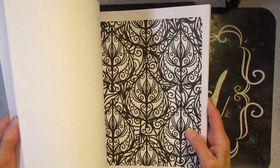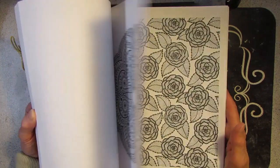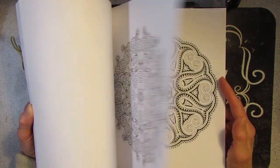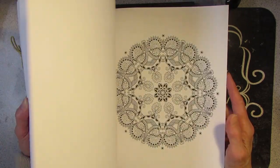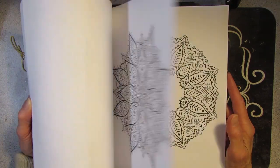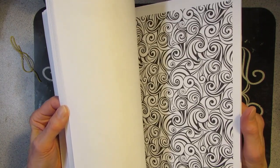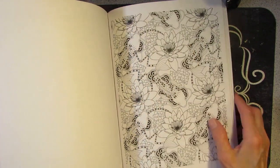Now, some of the pages are colored in, but there are plenty that are not. You can put this on a page, color it in, do it black and white. Some of them look kind of complicated to color. So there's a lot of mandalas and full pages, which would be a great background on a journal page. Towards the end there, ooh, I saw some koi. Oh, look at the hearts. Roses, swirlies. See the koi fish here with the lotus blossoms.